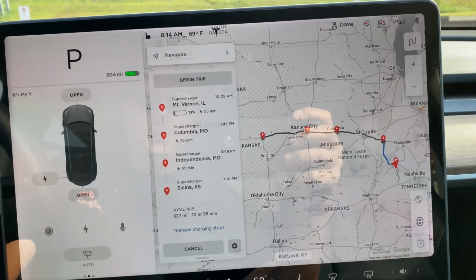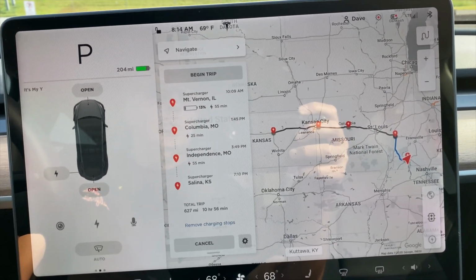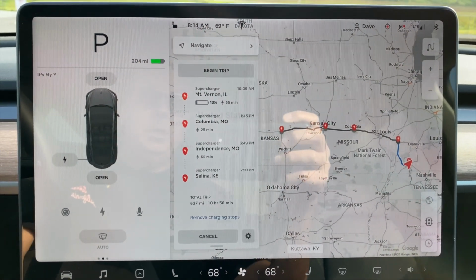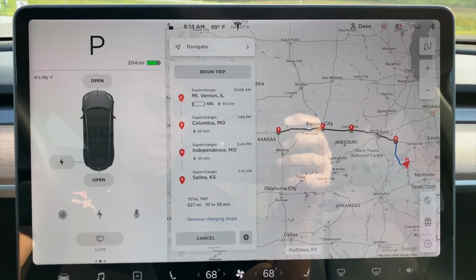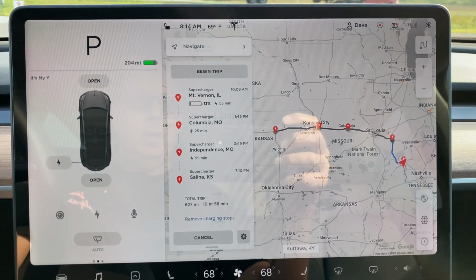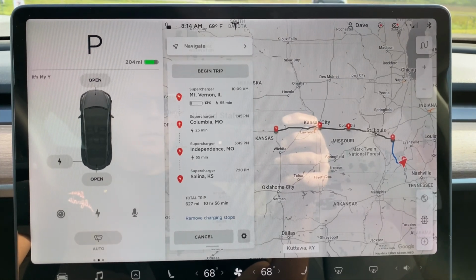Okay, we are fully charged and ready to go to Mount Vernon with 13% upon arrival. And a shout out to Jim from Florida. He's on his way back from California on the way to Florida, and I'm going the opposite way. So let's get the heck out of here.